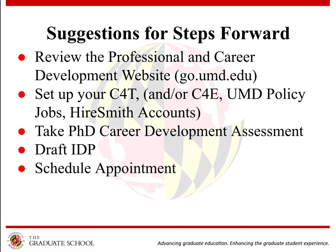All right, so I want you to think about what to do from here in small, manageable steps. You might think about how you can add one or two of these tasks to your calendar in the next couple of weeks. You might review the graduate school website. This is where you can view the professional and career development services. You can set up your CVRT or equivalent account if you are an engineering, business, or public policy doc student. You can take a PhD career development assessment in Imagine PhD. You might even draft your IDP. And finally, schedule an appointment with Susan or a career staff member in your respective career center.